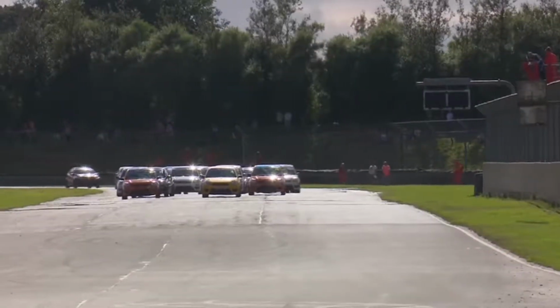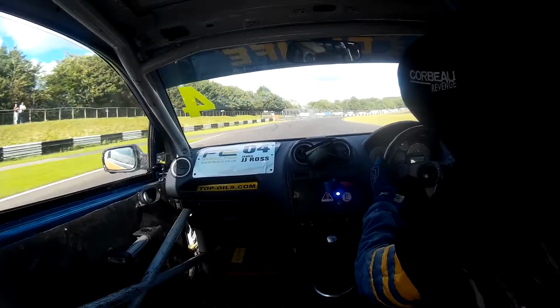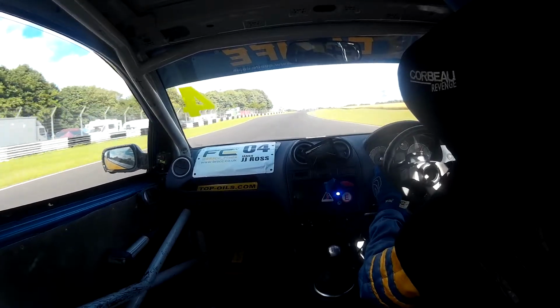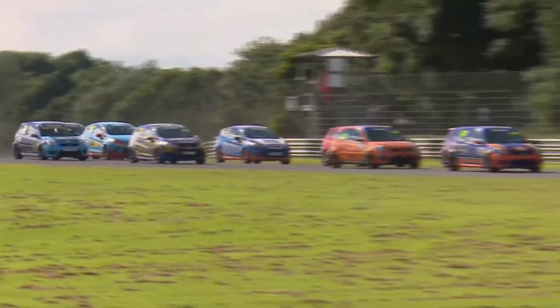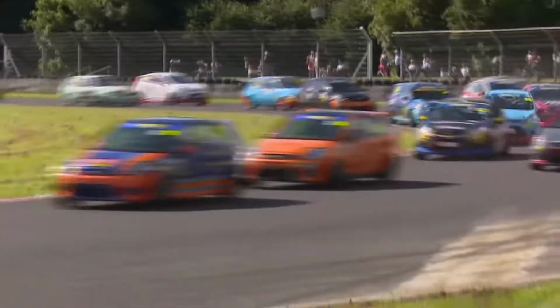Simon Horrobin doesn't get away particularly well. It looks like JJ Ross in yellow is going to lead. Here's the view from John Cooper, who finished the Class B in race number 1. So John Cooper, Thompson is ahead of him, Thompson from 5th on the grid, but it's JJ Ross that leads in the early stages.